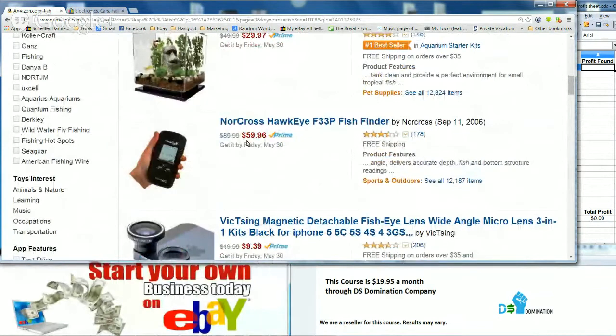So here's one. Here's a product that's selling for $59.96. We see this Prime logo. And what I also look at is these reviews right here. They have good reviews and a lot of reviews. I mean, it's more likely to sell.